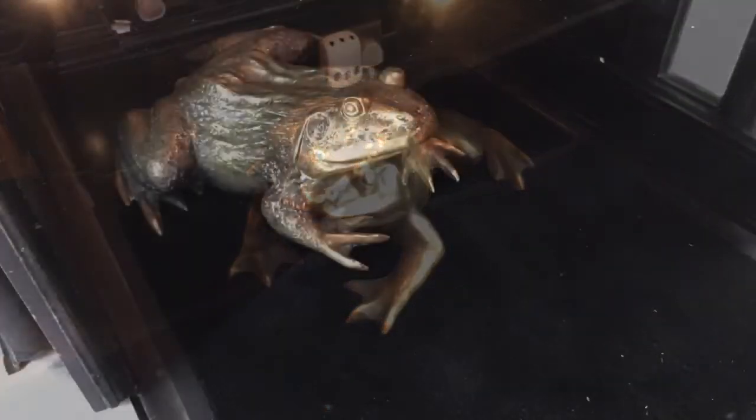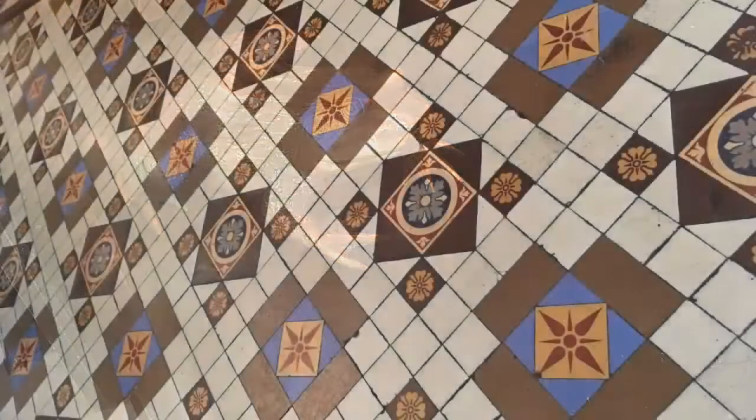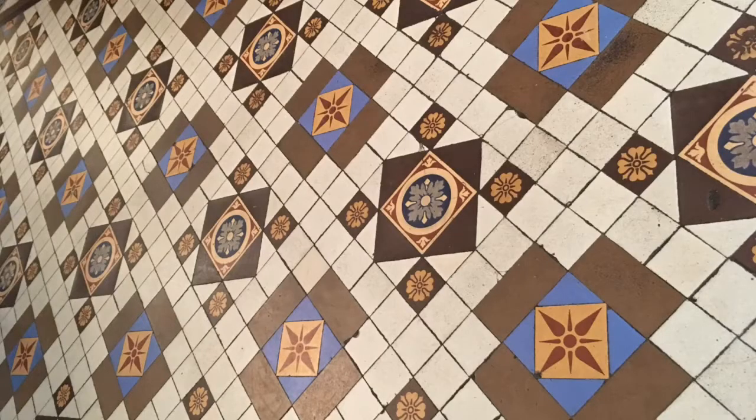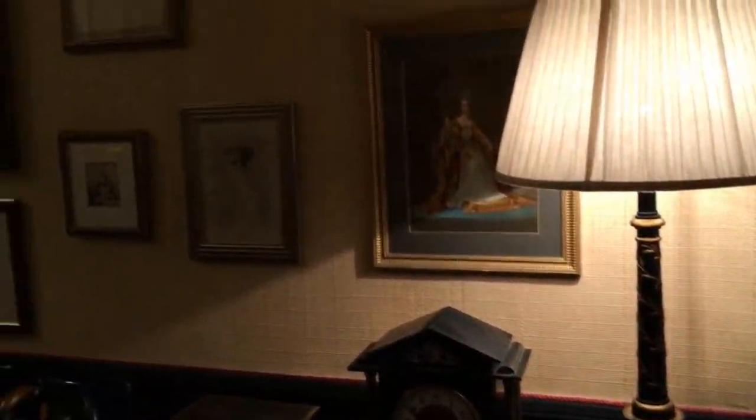and as you enter, these two little creatures are there to greet you, a couple of little toads waiting to eat all the flies that are everywhere. There was no flies, honestly, there was no flies. There's the floor. Would you like that in your kitchen, that one? I know someone who can come and lay that down for you.